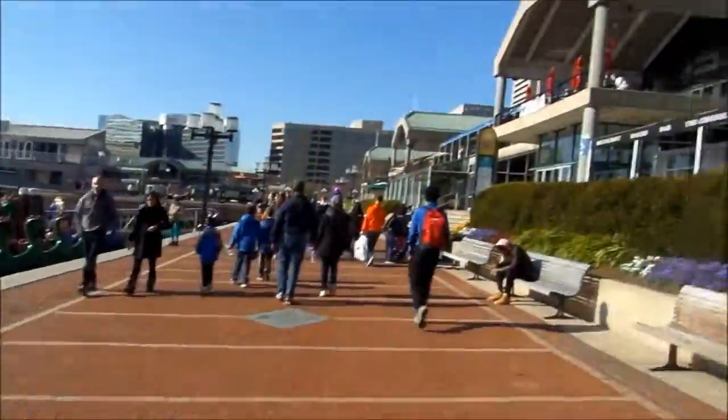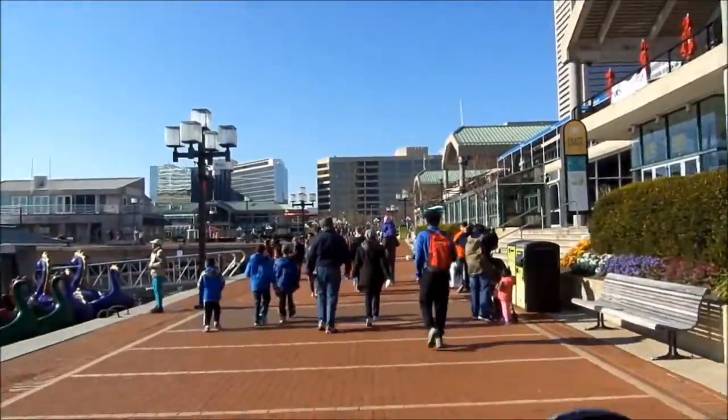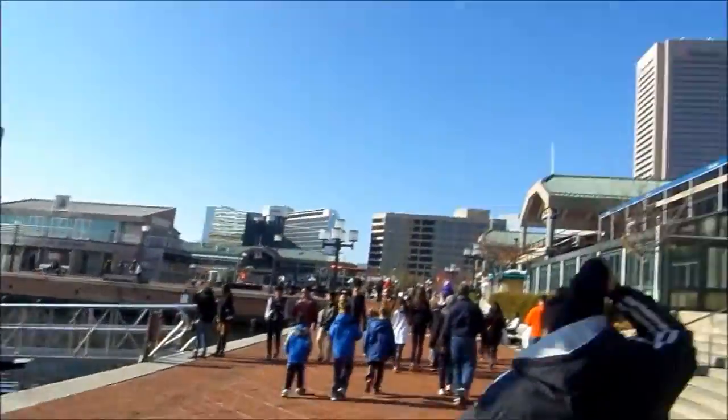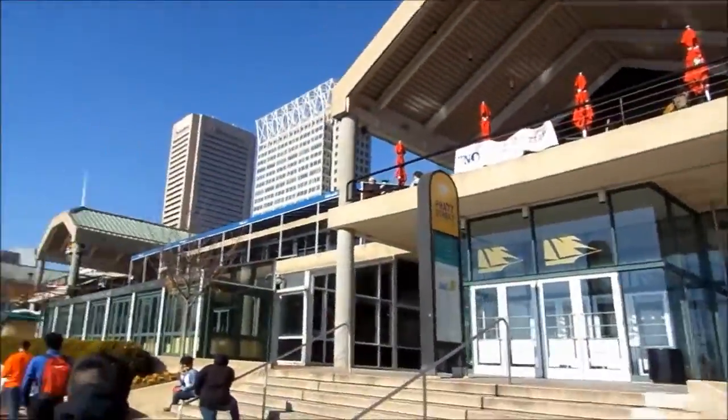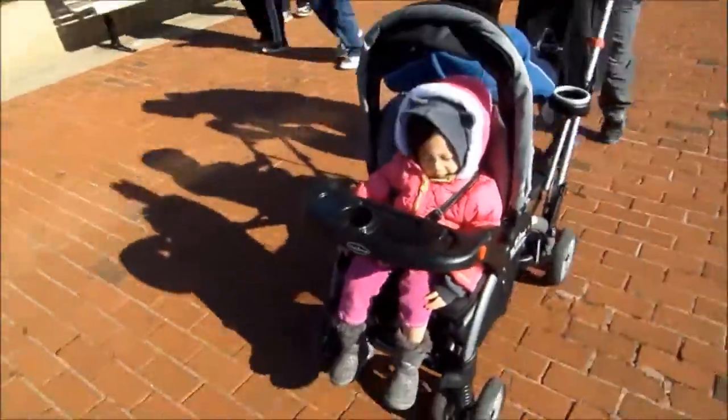So we're here for Dollar Days. They're doing this annually. They have a museum, an attraction for a dollar. All bundle up. It's sunny, but it's cold.